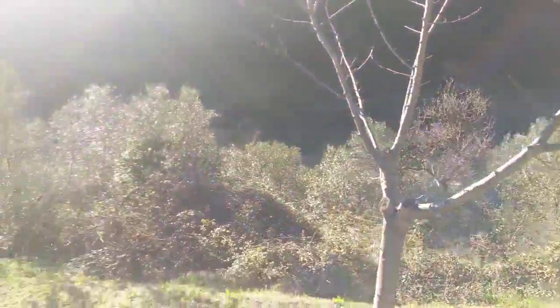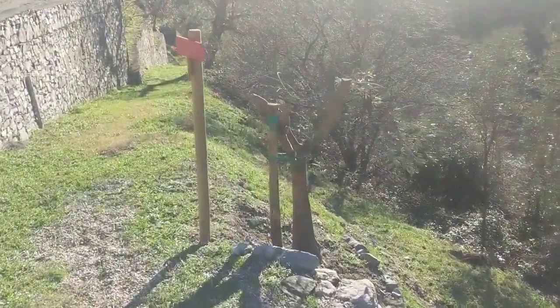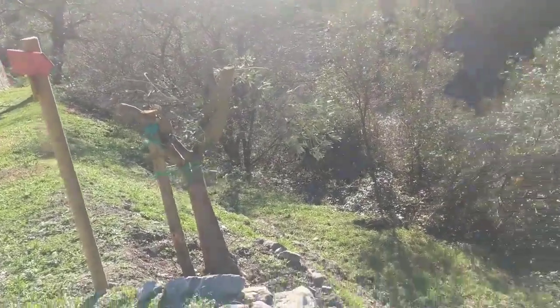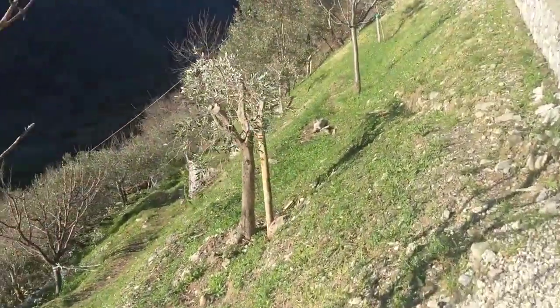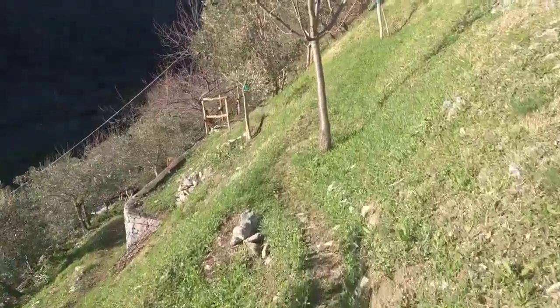So here you can see one of the trees that blew over in the windstorm about 2 months ago, maybe 3 months ago, that we put back in the ground. There's another one that fell over. We're going to go look at all the damage that happened at the bottom.